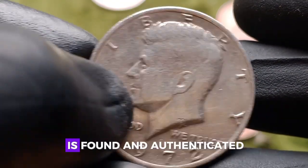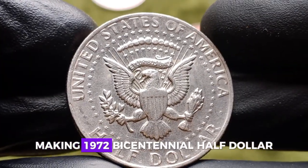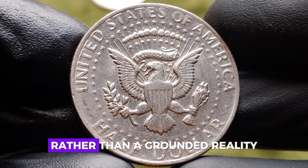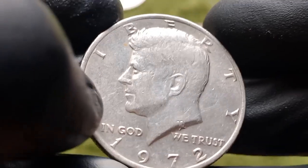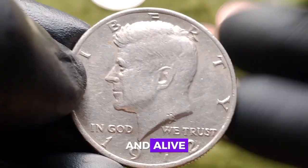Until such a specimen is found and authenticated, the mythology of a billionaire making 1972 bicentennial half-dollar remains a compelling story rather than a grounded reality. Nevertheless, for passionate collectors, even the potential of finding such a treasure keeps the pursuit thrilling and alive.